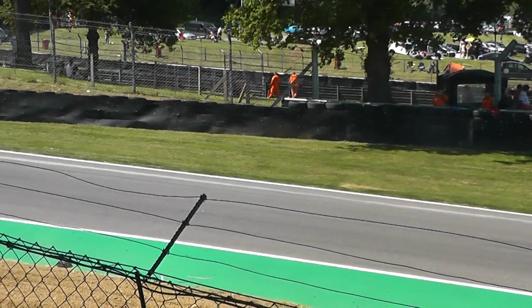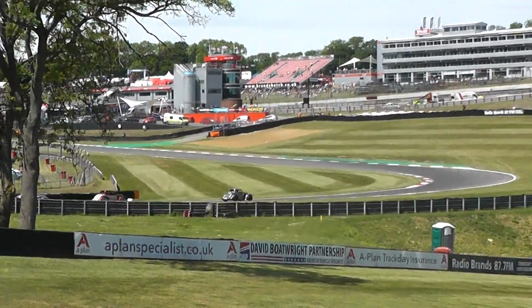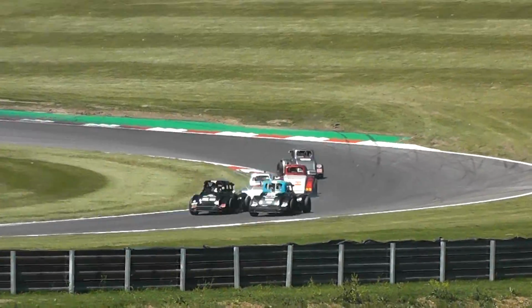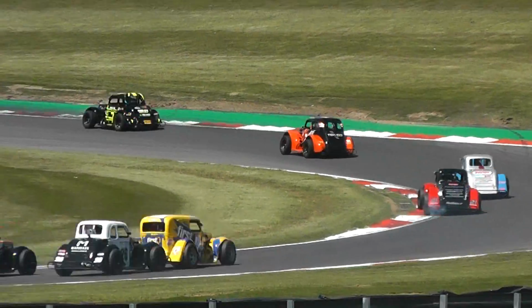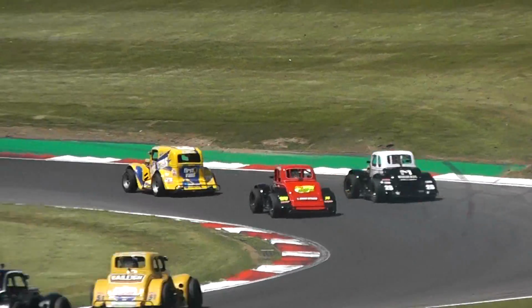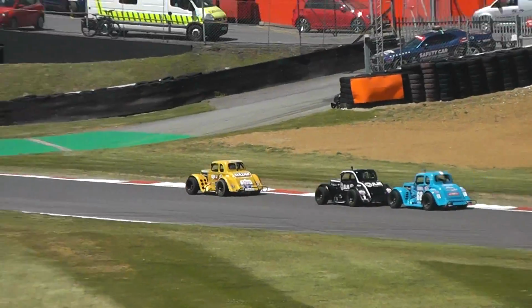There's a little bit of contact that suddenly forced Haraway to just turn left when he should have been turning right. That is not what he wants to do, and he finds himself 5th, now back up to 4th because he's dived up the inside again. That is great driving by the championship leader. Bearing in mind, he started 16th on the grid. Anyone would think this is the last lap. Oh wait, it is! That's insane.